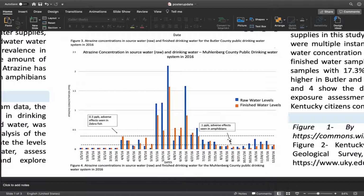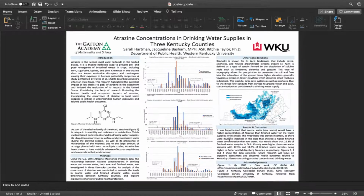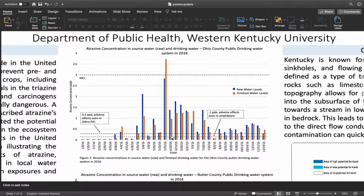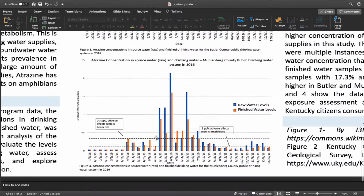The important part of these graphs is the amount of finished water that is higher than the raw water levels. So in the first graph, there was a really, really high level of finished water. I'll just go back here that you can see, and that is higher than the raw water levels. So around 23% of samples in this one had higher levels of finished water versus raw water. Around 17.3% had higher levels of finished water versus raw water here. You can see that around here, here, here. And here, 14.8% had higher levels.